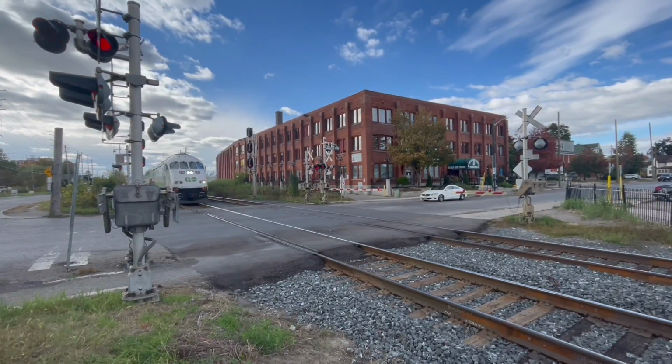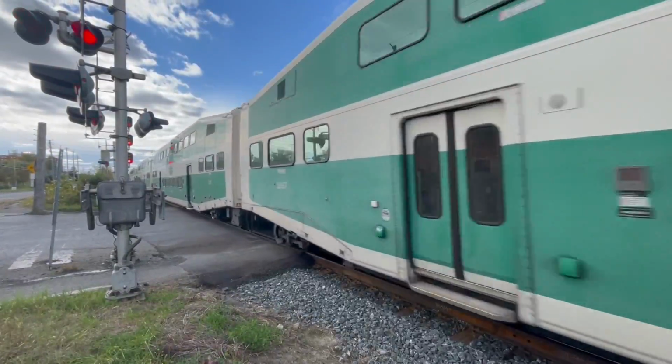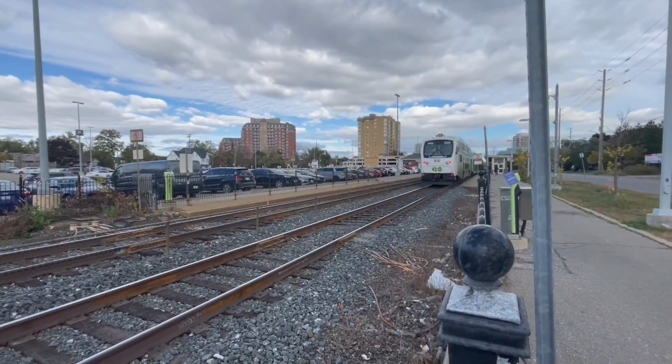Despite only lasting 1 decade, the F40PH has paved the way for future passenger locomotives on GO Transit. They have definitely made their mark in the history book of GO Transit, the commuter railroad of Southern Ontario.